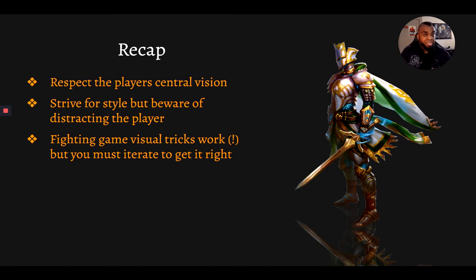The fighting game visual tricks that we learned work. It's really awesome. We can use hit stop. We can use screen flash. We can use camera shake. It was great, but you do have to iterate to make sure it works in VR. And then reward interactive play with VFX. And I think interactive play is something that really needs to be emphasized most of the time in VR, because that's such an important part: the player interacting with the game with their actual body.